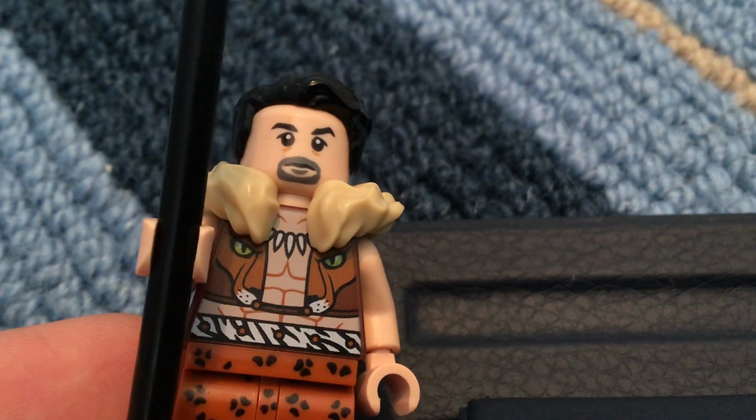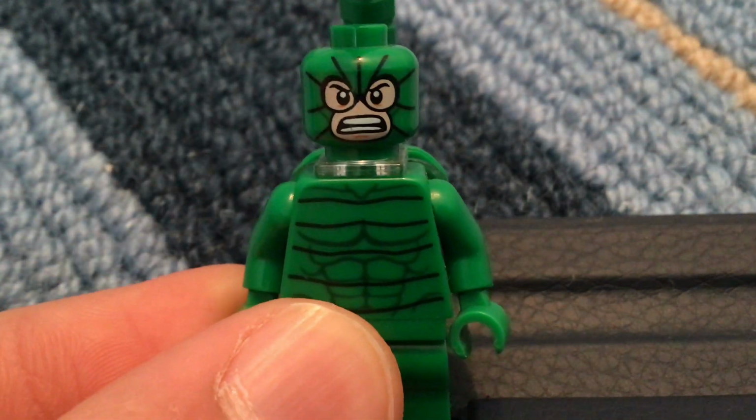So yeah, he's like the best Spider-Man villain, obviously. You can tell. Scorpion, you know what his power is? He has a tail that's sharp. Oh! And he wears like a green ski mask.